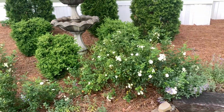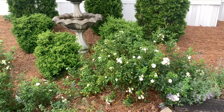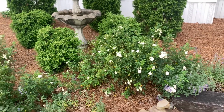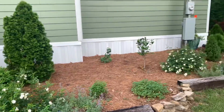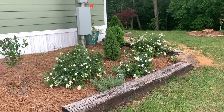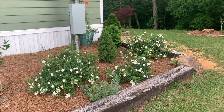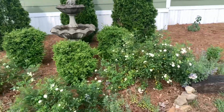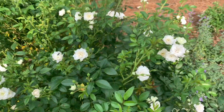I love this little Crystal Fairy rose, and I like to use this kind of rose in mass plantings, like groupings. Instead of just one, I like to use it in 3s or 5s or 7s and just make a mass impact with it. See how pretty that is with the 3 roses versus if you just have one sitting there. It just makes so much more of an impact. And the beauty of this rose too is it's going to just keep on blooming. It'll give us this wonderful spring show, it'll bloom some in the summer, and it'll bloom again in the fall.